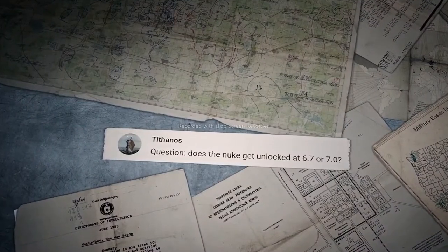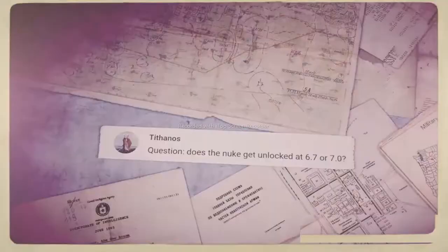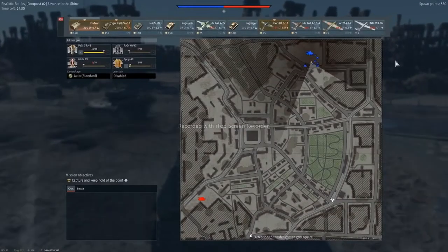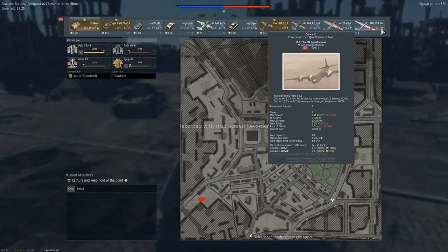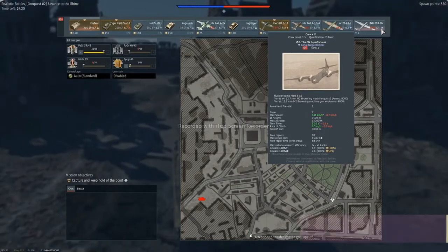Tithanos asks, does the nuke get unlocked at 6.7 or 7.0? Hi there. Currently, the nuclear bomber becomes available at a BR of 6.7. It's either the B-29 or the 2-4.